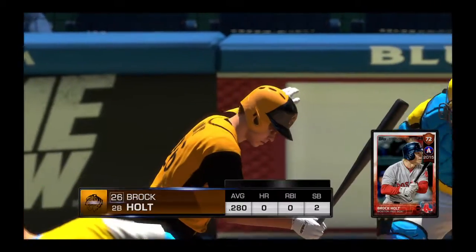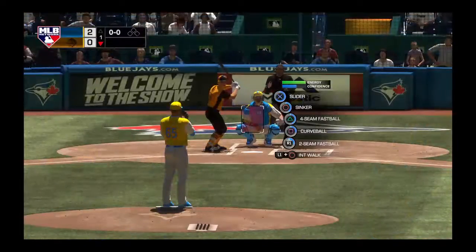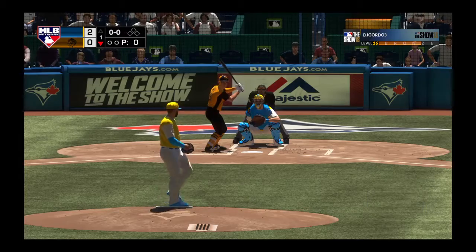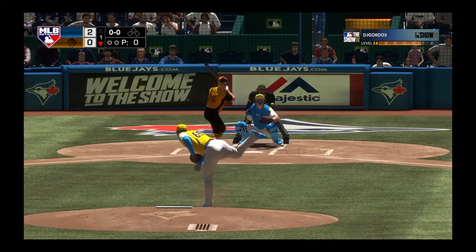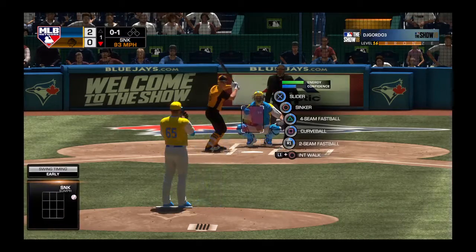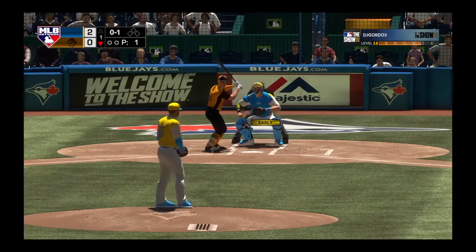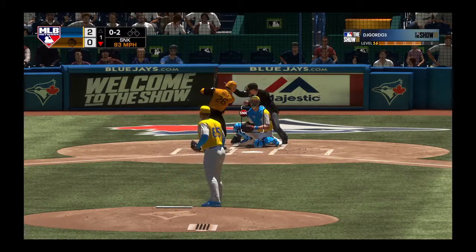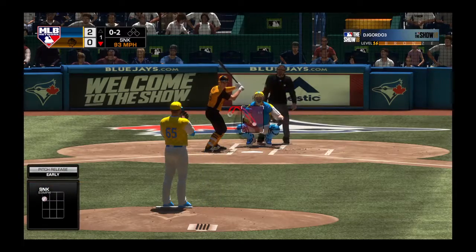Here's Brock Holt now. He'll lead things off here in the bottom half of the first. First pitch of the at-bat. Oh, and a feeble swing that time. It's 0-1. The windup and the 0-1. Sinker stayed high but called for a strike.